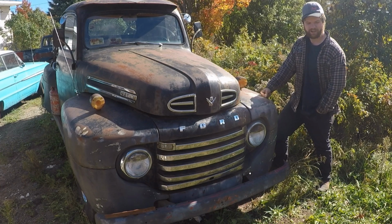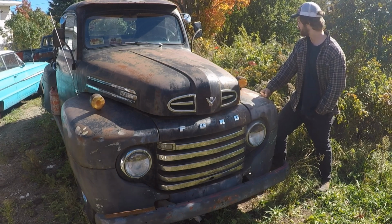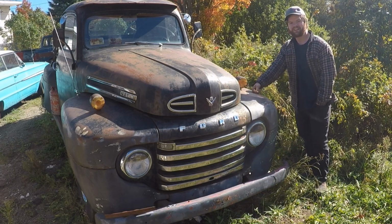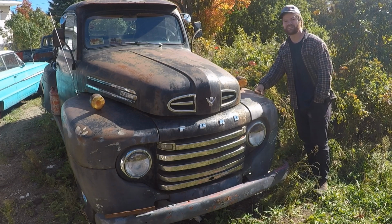After that, it kind of putted around the yard a little bit, but now it doesn't start. It hasn't started for a year and a half or so, and it's been basically sitting where you see it. So let's see if we can get this old guy running again and see if it'll purr like a kitten. Welcome to High Hill Stable Garage.